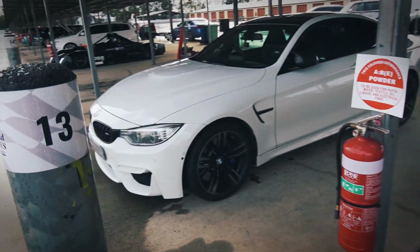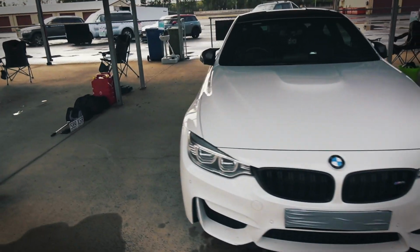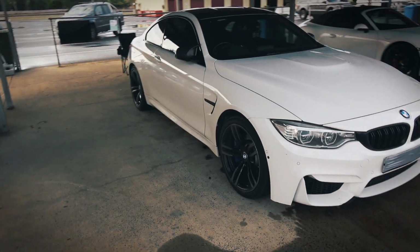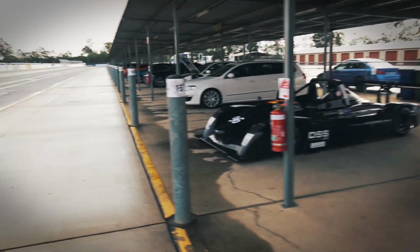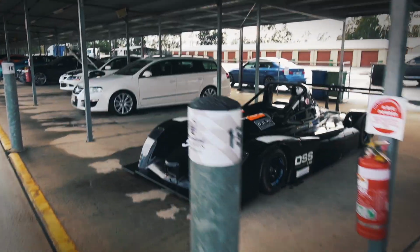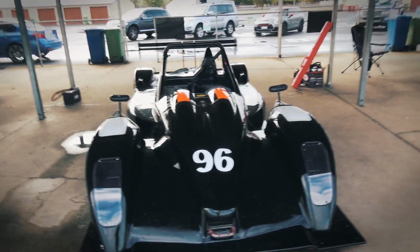Now, this is more my style. We've got an M4. Pretty basic spec on this one. You can see it's got stock, well, the entry-level brakes, but be good to see how it goes on the track. Interesting to compare it to how Declan's M2 goes. There's quite a few of these radical-style cars here. That's what's pretty much all out on circuit at the moment.